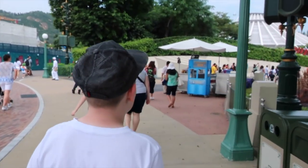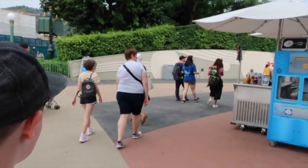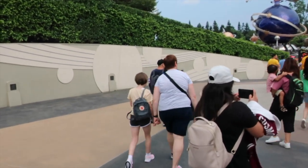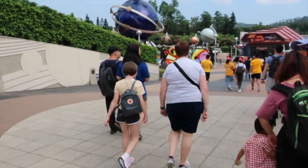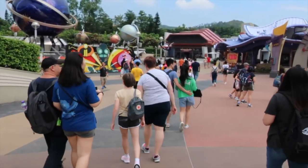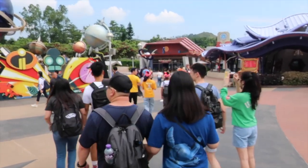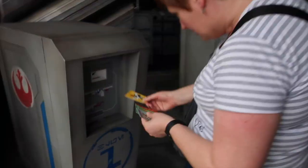So the park's just opened and our first stop is to head to Tomorrowland, which is just to the right as soon as you're allowed in. It does seem like most people are heading this way, but it won't matter. And we're going to start our day with probably our favorite ride at any Disney park, which is Space Mountain. Here it's Hyperspace Mountain, so based on Star Wars. And Space Mountain's over to the left. And then we're gonna go down that way, which is where the Iron Man experience is, as well as Ant-Man and the Wasp. But let's do Space Mountain.